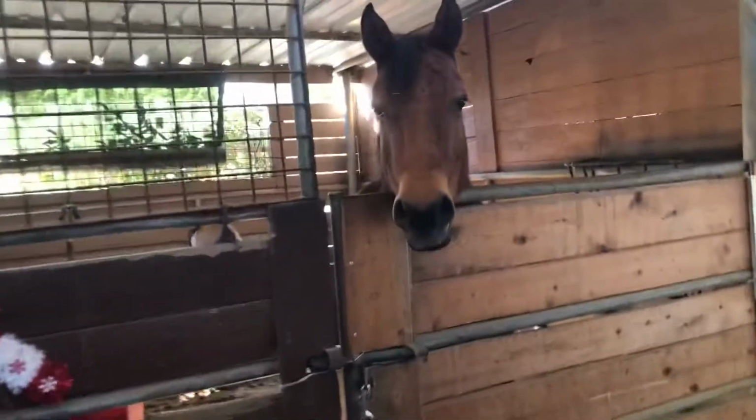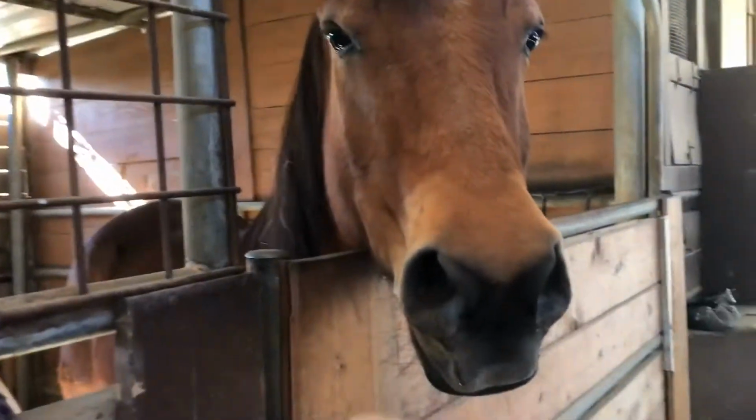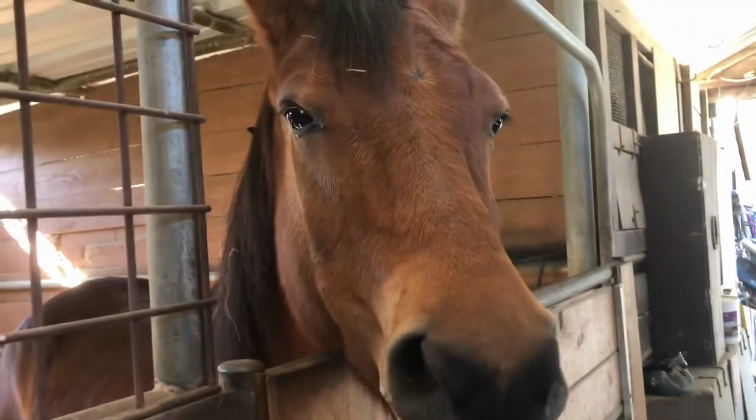Here's one of our new horses in the barn. His name is Sundance. It's an Arabian, and he's really sweet.